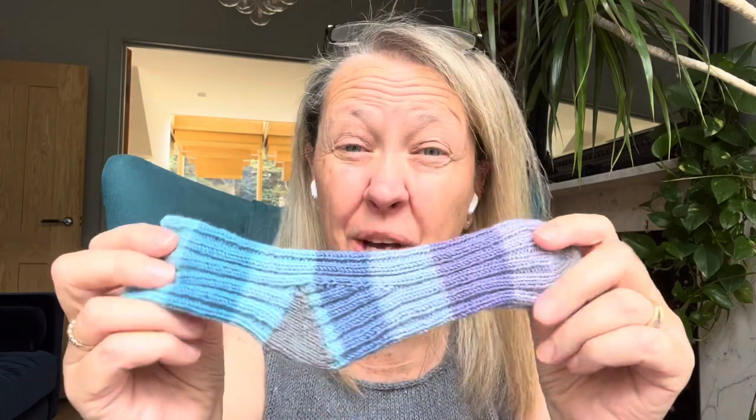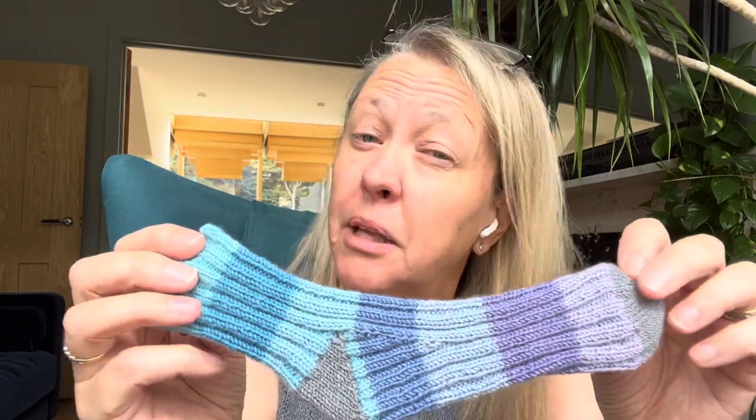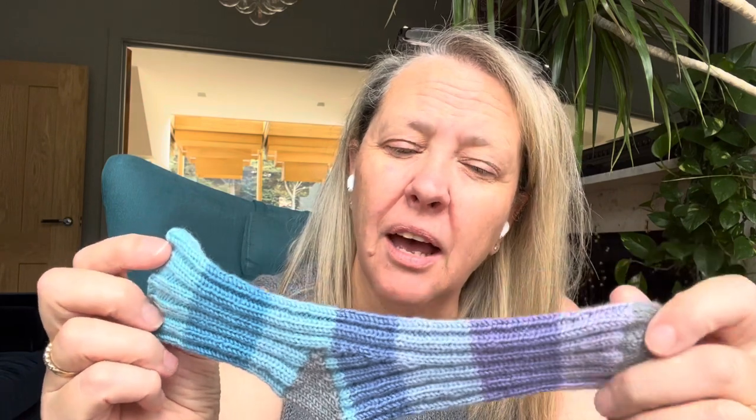But this is the second time I've knit this. First time was on 2mm, this is on 2.25mm needles. It's a lot better fabric. I think the child that will wear these will enjoy them a little bit better than the bulletproof fabric of 2mm.